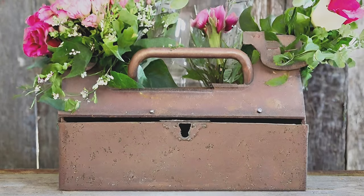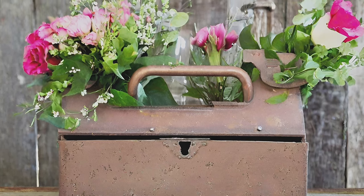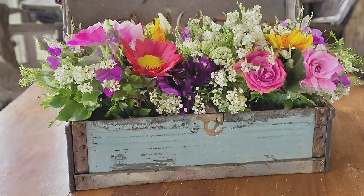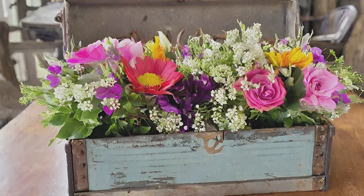Old toolbox centerpiece. Add a rustic flair to your farmhouse table with an old toolbox repurposed as a charming container for fresh flowers, candles, or seasonal accents. This unique centerpiece idea adds character to any setting.